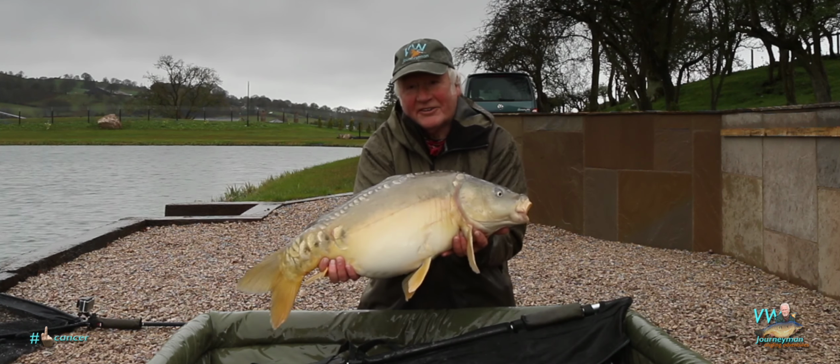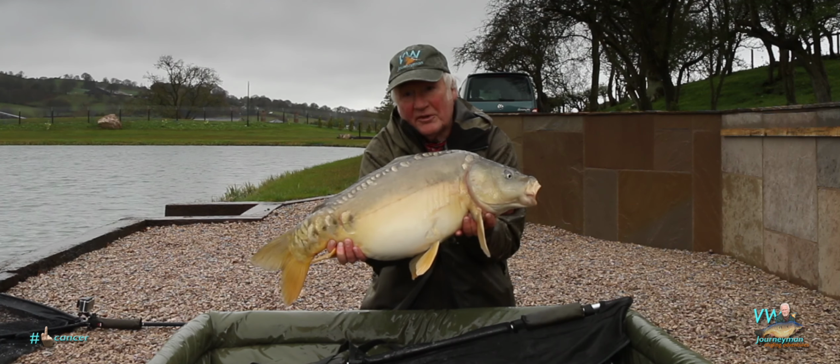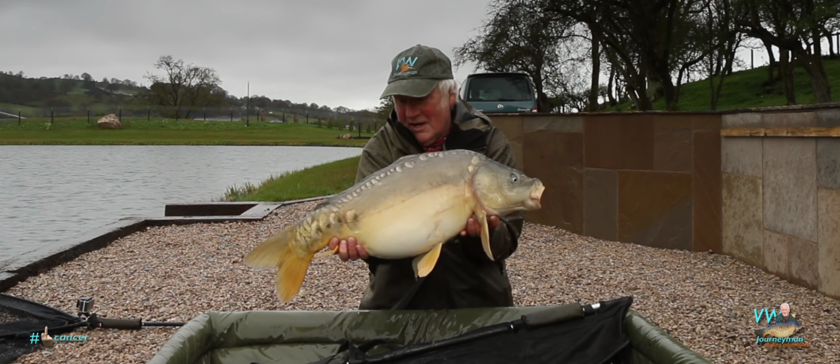There you go. This is the first of the brace on the right hand rod for a change. So the spot is hopefully getting a bit bigger. 19 and a half. In the pouring rain. Happy days.